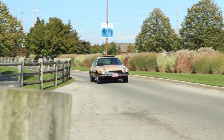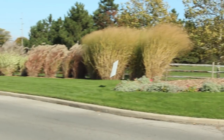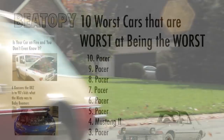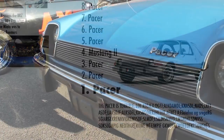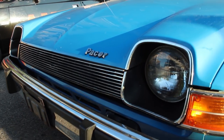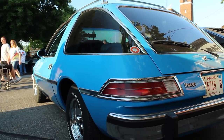The year is 1976, and the car is an AMC Pacer. One of America's most maligned automobiles, the Pacer seems to make it on every top 10 worst cars list. In the movies, nerds, losers, and weirdos always seem to drive a Pacer. You may laugh now, but there was a time when the Pacer was actually cool.